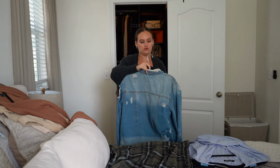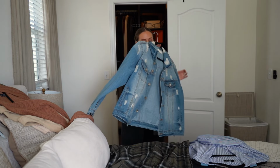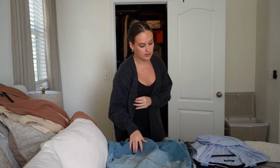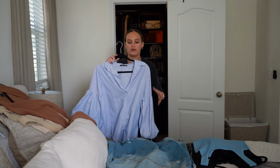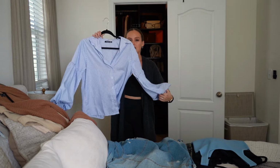Denim jacket I never really use, but it's a good staple to have. It's the only one I have, just in case something comes up that I need one. This is another shirt I keep thinking I'll wear and then I don't. I love the stripes and the look of the button up, but the sleeves are just really poofy.